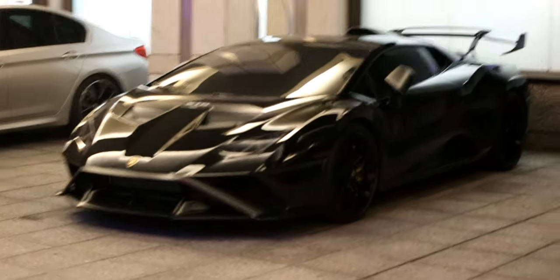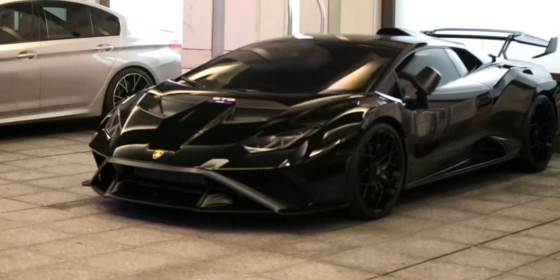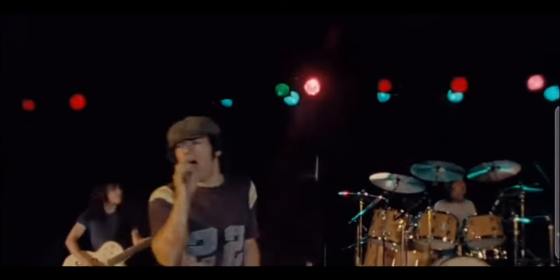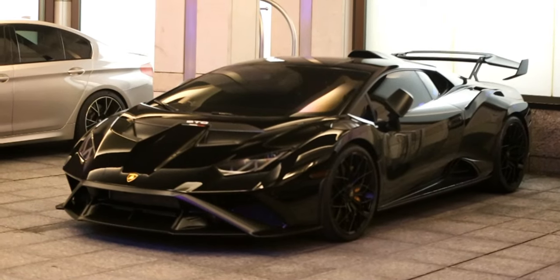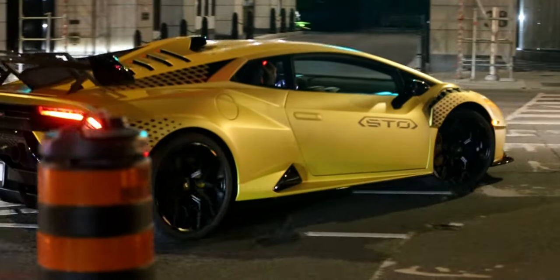Okay, guys, we have an all black STO. All black Tecnica, which is the milder version of the STO. And there's a yellow STO out the front around the corner. But that is sick. It's kind of in a tight spot to film. Satin black RS7. The lighting for all black cars in here is really rough, so I'm not gonna shoot it, but I just wanted to give it a quick mention. All black STO. There goes the yellow one. He's gonna send it.